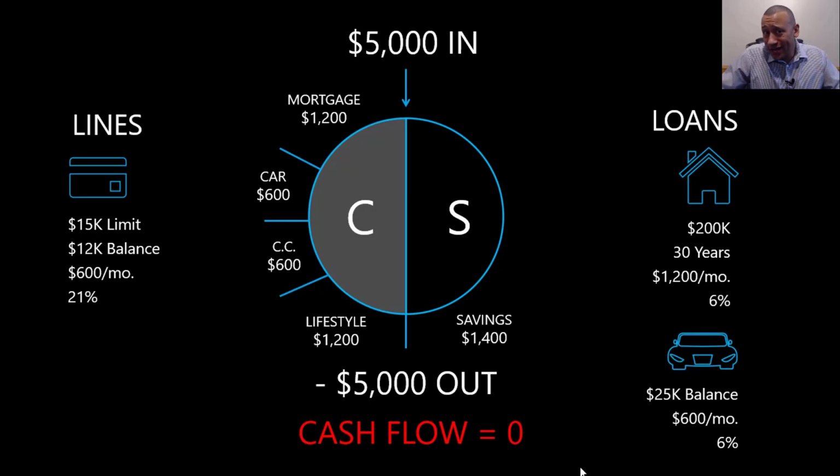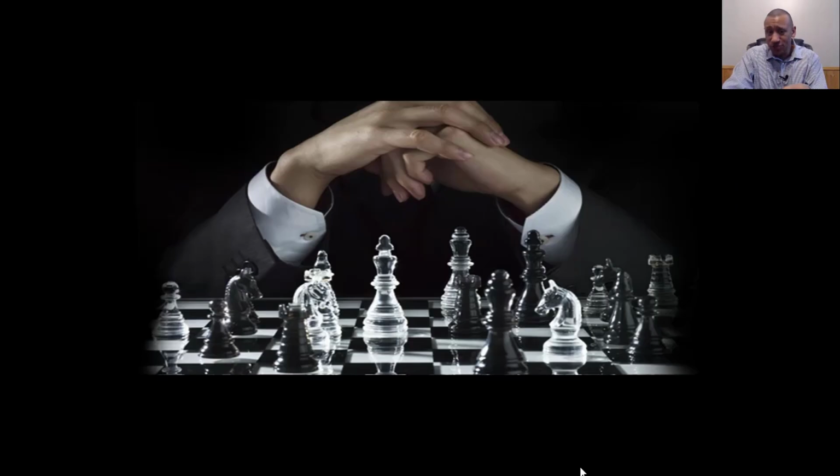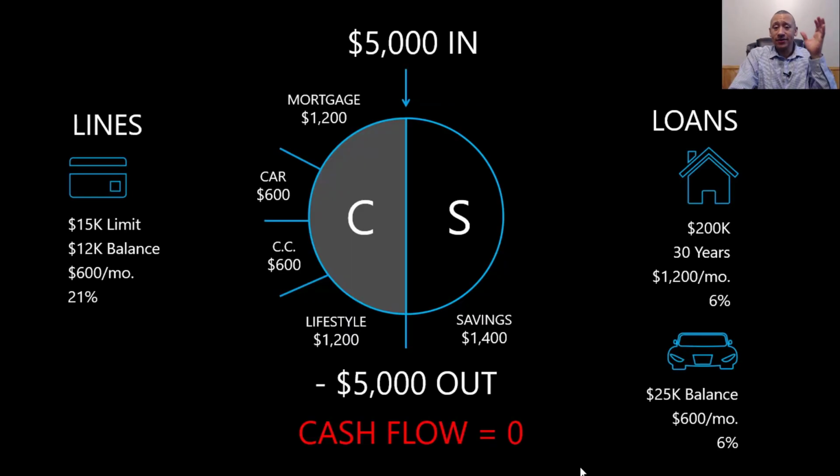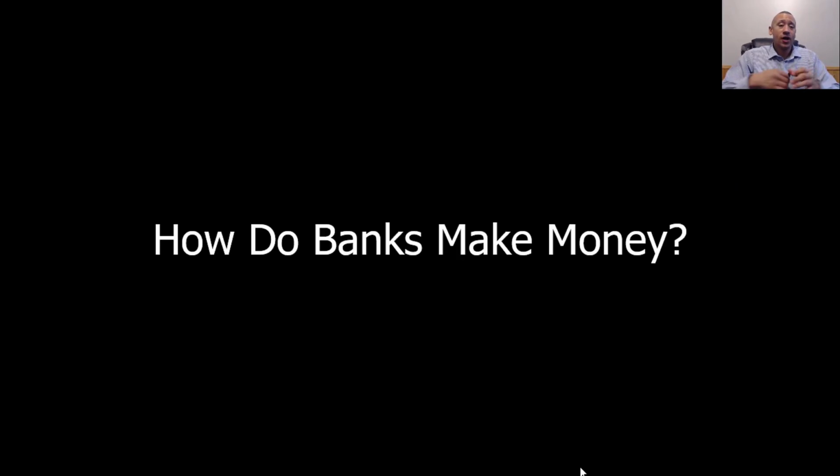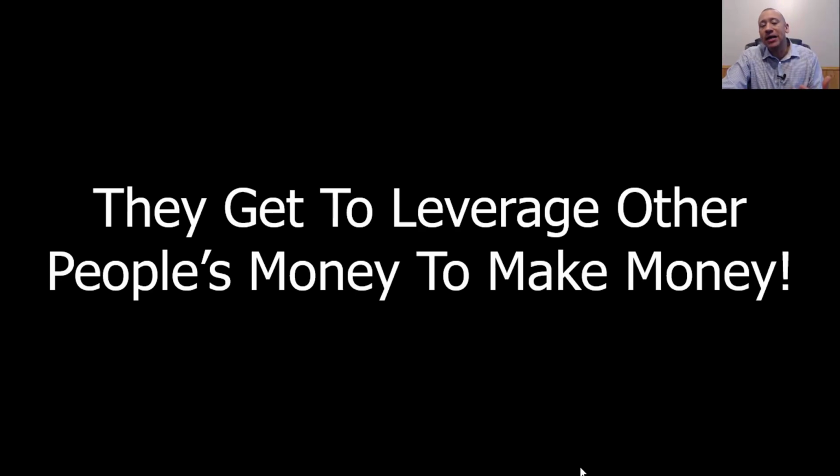There's an old saying that wealthy folks are playing chess while everybody else is playing checkers. Well, what you're seeing on the screen here is your chessboard. These are your moving pieces, and it's time to understand how these pieces work on your own personal chessboard. And this really ties in with how banks make money. How do they make money from the model that we just showed you?